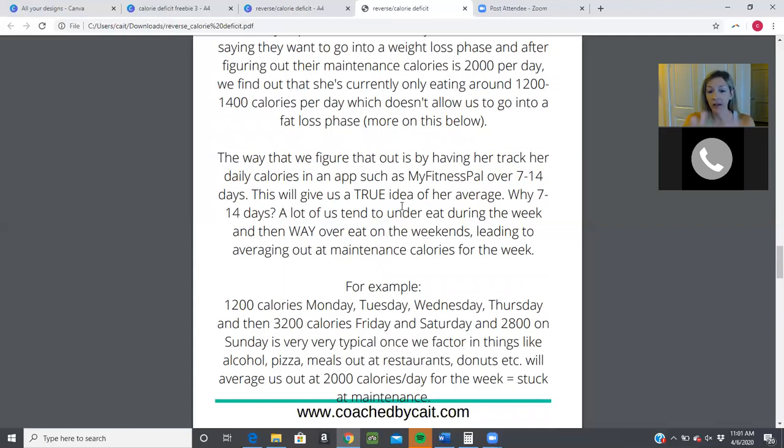So I don't have them plug in their information or anything like that to find their maintenance calories because, again, I already just found their maintenance calories for them. But we do use that app to figure out how many calories they're currently taking in. So I just have them enter in their breakfast, lunch, dinner, snacks, drinks, everything that they're ingesting over the period of 7 to 14 days.